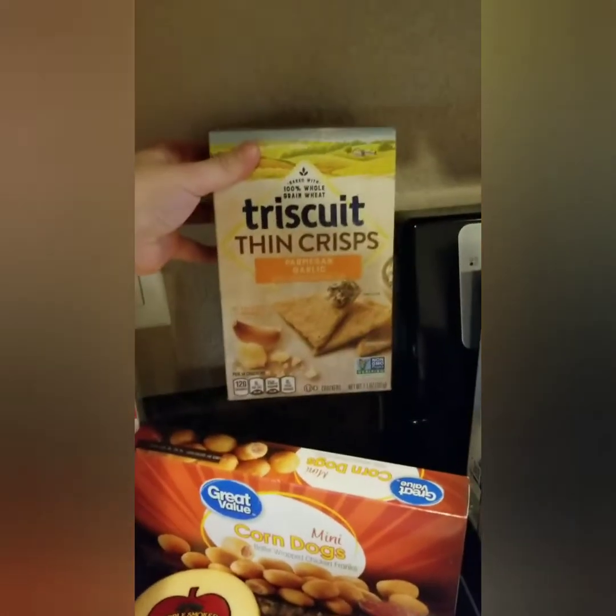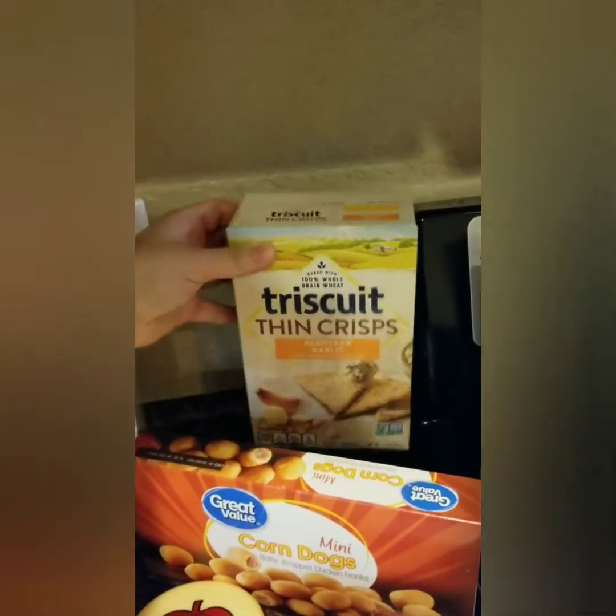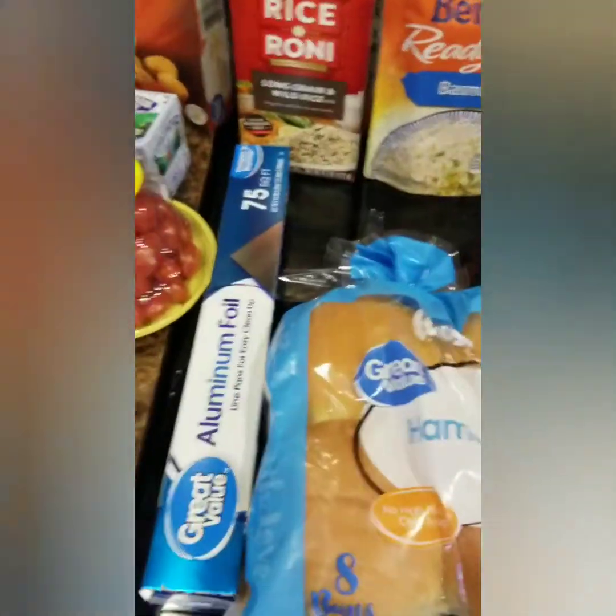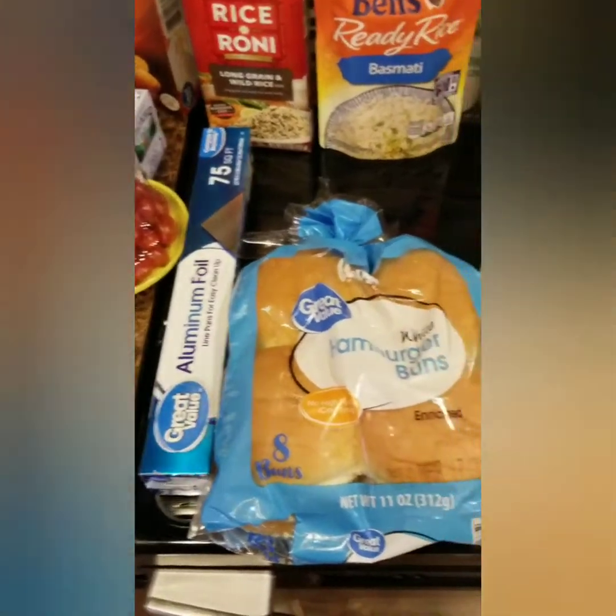And then just got some Parmesan garlic Triscuits. Stocked up on a little bit of butter. Then we were out of foil. Got some hamburger buns.